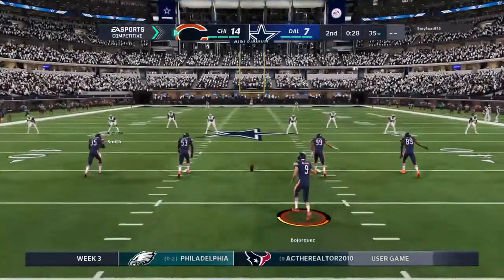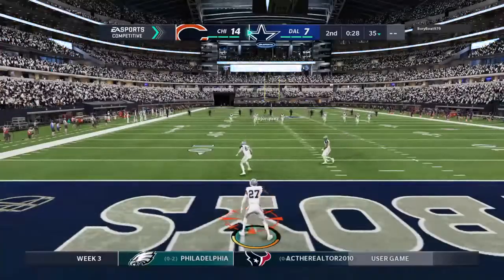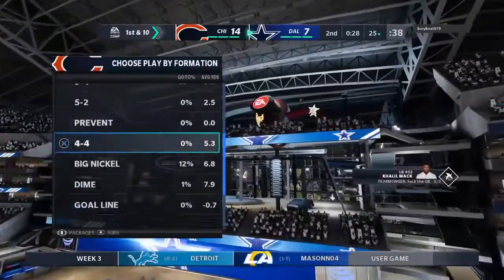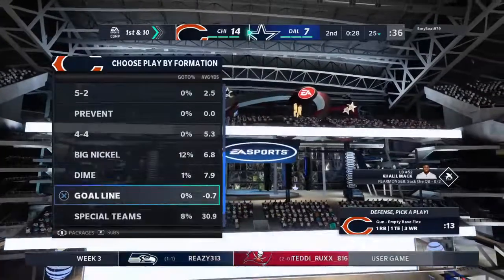Set now to kick this one away, and off it goes. Fair catch made at the 25-yard line. The Cowboys take over 1st and 10 at their own 25-yard line.